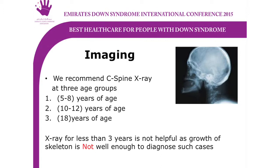Actually, during the screening, we classify the children into 3 groups, or we do the screening in 3 age groups. The first is between 5 and 8. This is the age which can show something on the X-ray. Before that, there is immature bone and we might be misled.